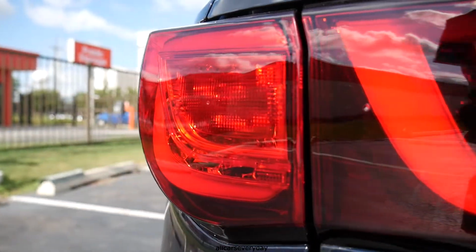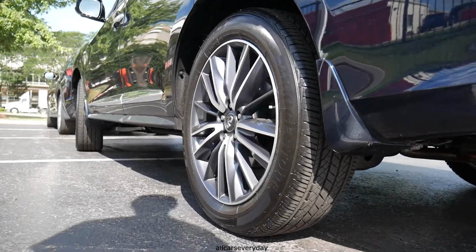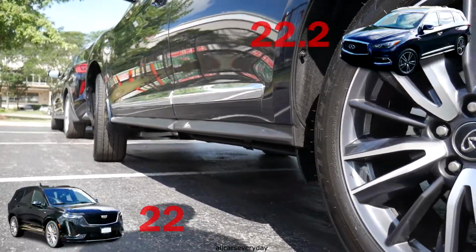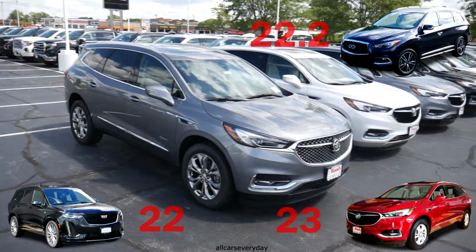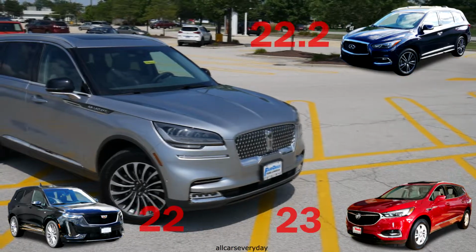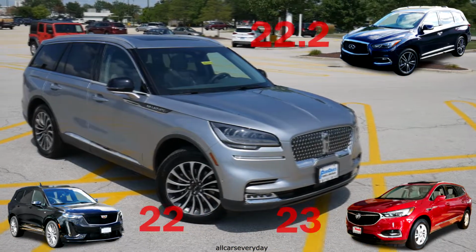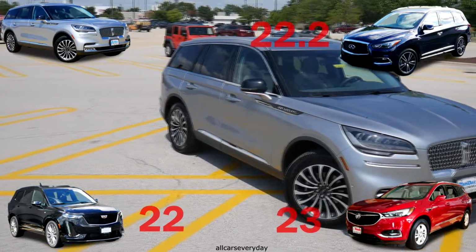The older powertrain and CVT bring down the Infiniti score, but the all-wheel drive brings it up a tad to 7.2. The Cadillac gets an 8 for the engine and 9-speed, and the Buick gets an 8.5 for the all-wheel drive. The Lincoln, however, dominates this category with pure brawn, an awesome 10-speed automatic, and it obliterates the drag race. It doesn't have all-wheel drive in the standard trim, however, which knocks it down from a perfect 10 to a 9.5.